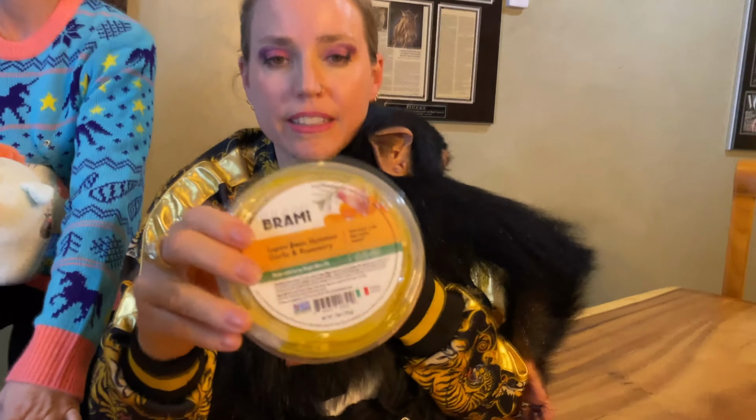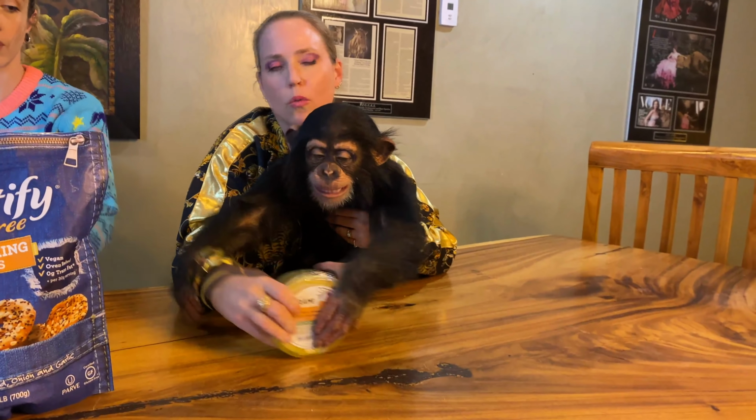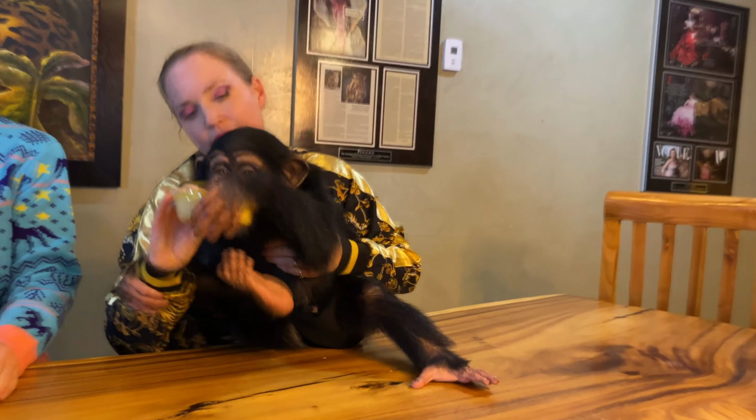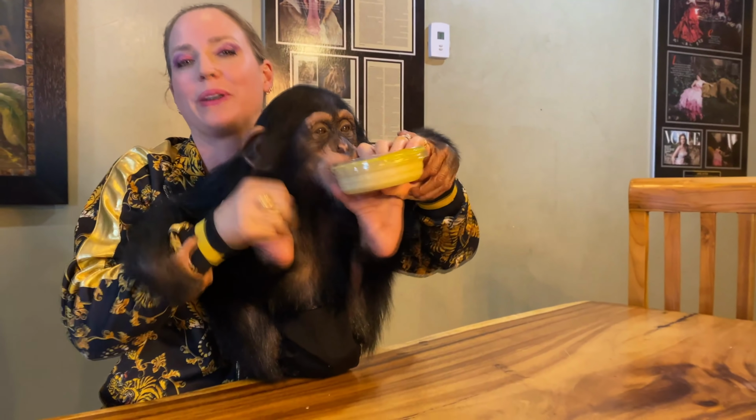Yep. Let's see. So this is something that I found that I really enjoyed, and I taste tested on some of the employees here, and they absolutely loved it. So instead of a garbanzo bean hummus, this is a lupini bean. Why choose a lupini over a garbanzo or chickpea? It has less carbs, it has less calories, and it actually has 50% more protein.